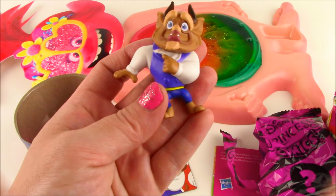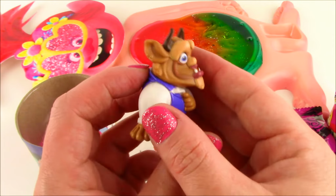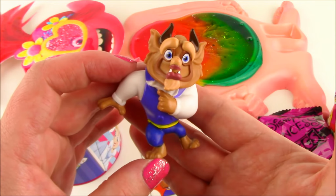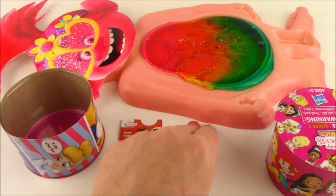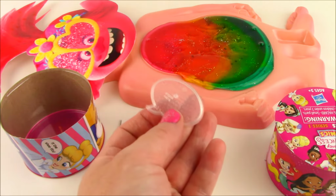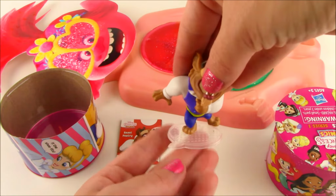Well, we didn't get a princess, but we did get the Beast. Ooh, look at this Beast figure, you guys. Oh my goodness, it is so super detailed. Look at his face. He's got a funny expression. And it also came with this cute little stand here so he can stand up.